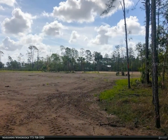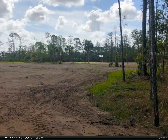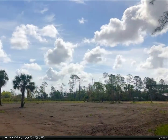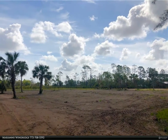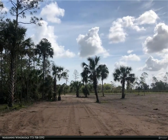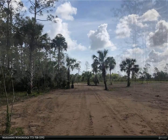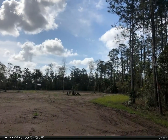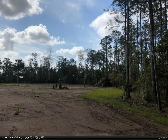Indian Hammock is a gated community of 3,600 acres with about 2,400 acres of preserve. Amenities include a private airport, skeet and trap ranges, 5-stand shooting, NRA certified rifle and pistol range, clubhouse with restaurant, fitness center, heated pool, guest cabins, tennis courts, horse stables, riding arena, and miles of trails to ride.